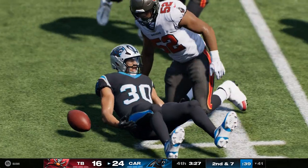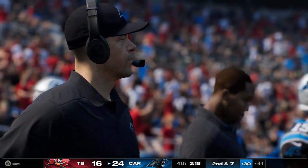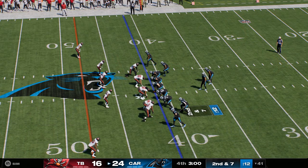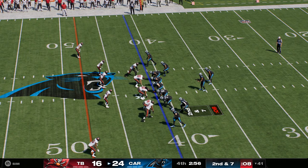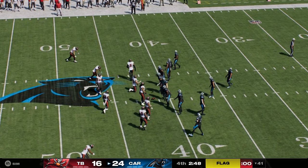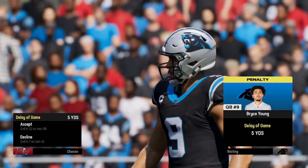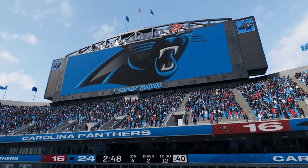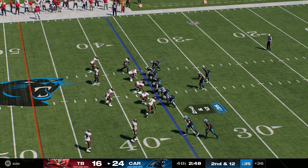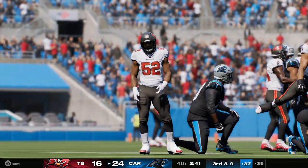Begins with a run by Hubbard, and that'll be a pickup of 3. Tremble comes in motion. And the back judge throws the flag. He looks at the ball, looks at the clock. Clock says 0. That's a delay of game. Young hands it to Hubbard, and he'll only manage to pick up 3 yards, and that leads to 3rd down.